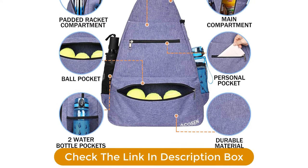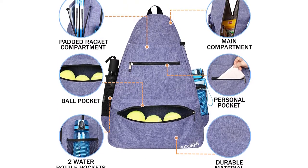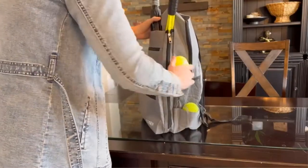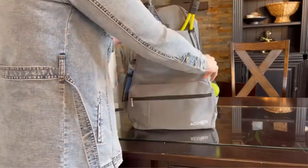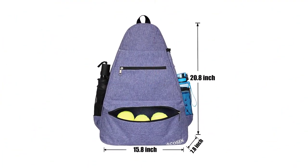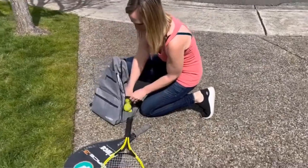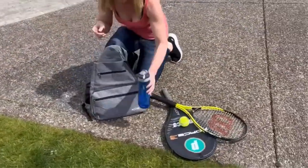To help you store water bottles and tennis balls, it also features 2 deep ball pockets and large pockets on the sides with elastic band tops. Pros: multifunctional, lightweight and compact, adjustable shoulder straps, available in several colors. Cons: seams may fall apart.